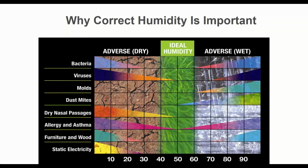Sounds really easy, but it's actually fairly challenging to keep the humidity in a building between 30 and 60%. Or in this case, it's showing 40 to 60%, which is even tighter. There are a sick amount of buildings that are above 60% humidity on an extremely regular basis. And there's lots of reasons for that. And if you've been on any other classes or webinars with me, you probably know that the number one thing I complain about is oversized equipment.